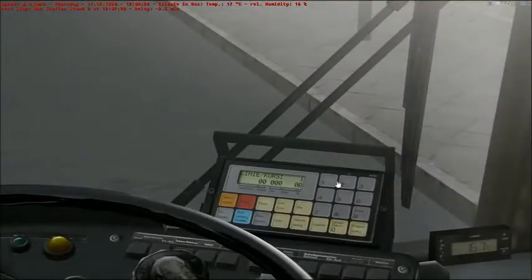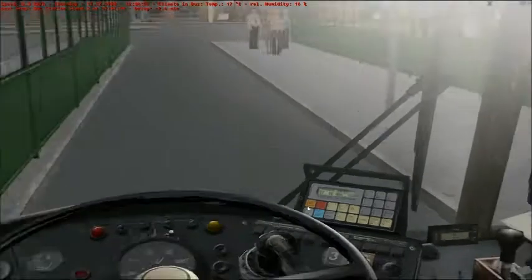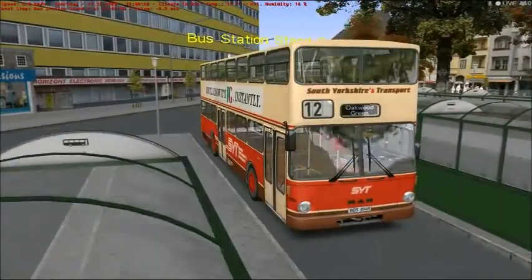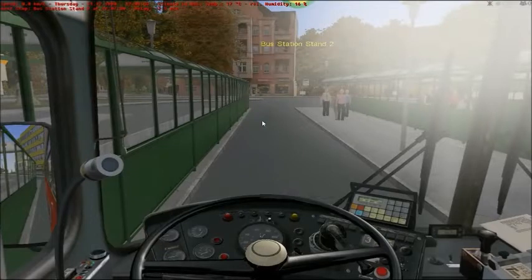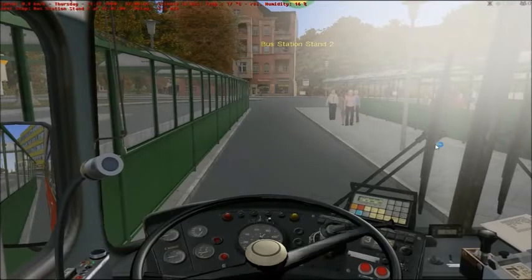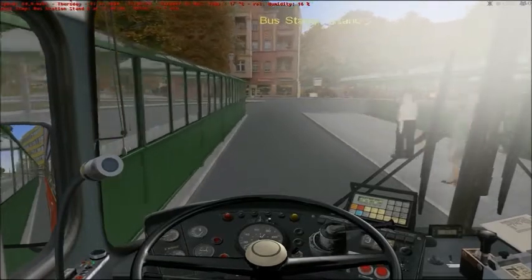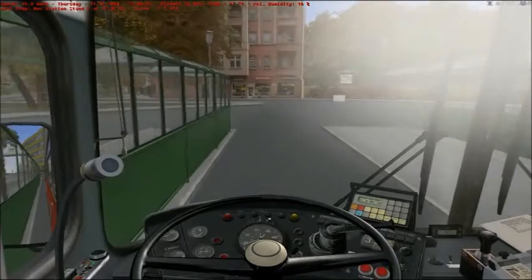So we're on the 12, and this goes from Apsley to Oakwood Green. So we're set up for Oakwood Green there, and we'll just set the destination. Oakwood Green. There we go. So we'll get the lights on, and in gear. So we'll just roll up nice and early so people can get on so they're not out in the cold.